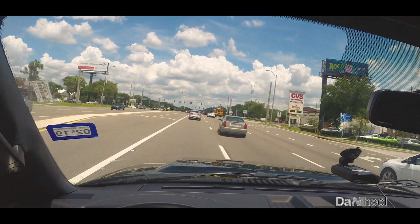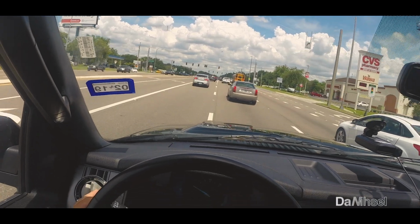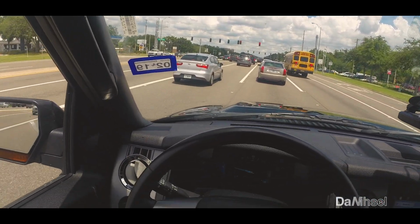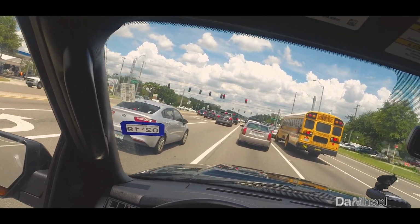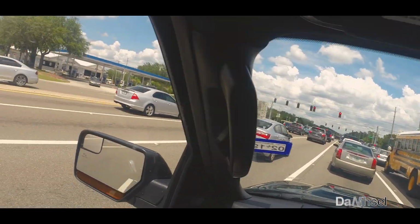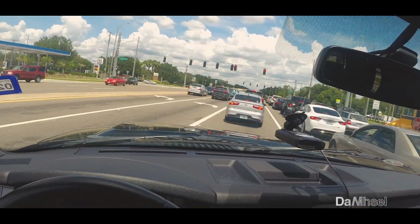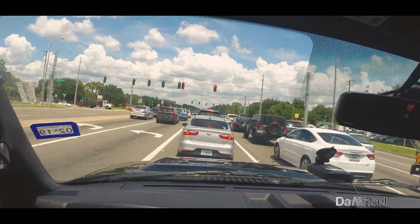I hear a faint whistle from the turbos on it when I boost. I mean, don't get me wrong, I have respect for the turbos, but I'm a supercharger guy. I like superchargers. It's just, it's too quiet.